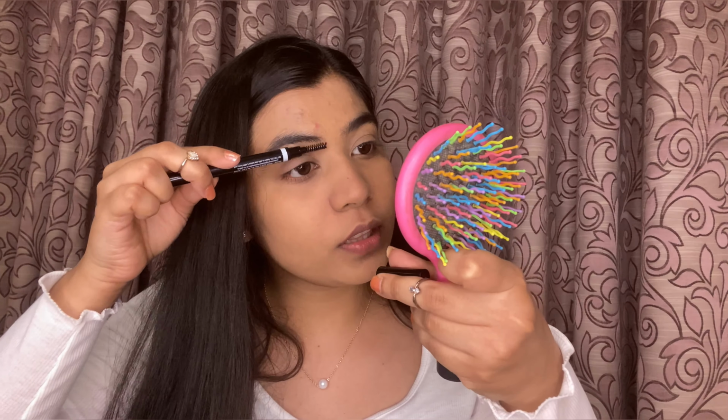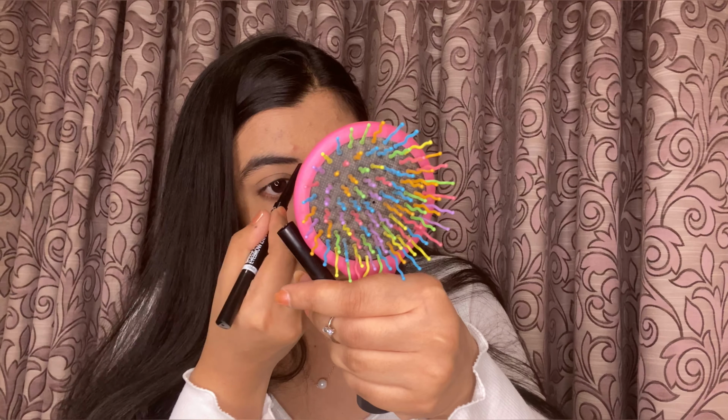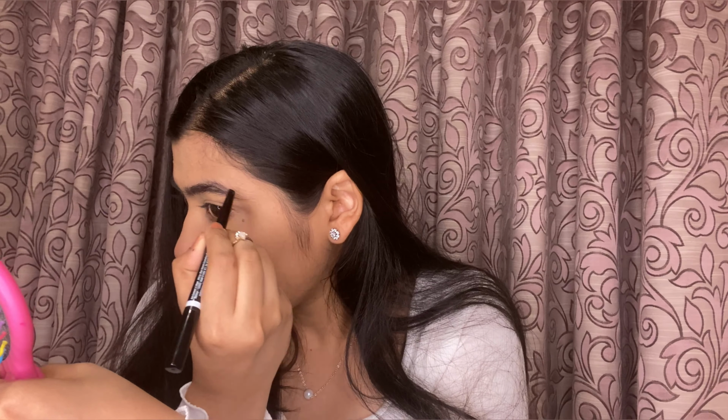And I'll be using their Brow Perfect Eyebrow Enhancer. Personally, I don't really like to do my brows, but this is a very beautiful brow enhancer. I'm gonna just fill it a little bit. Use the pencil in a slant tip to outline brow and define the arch, and comb to create softness.